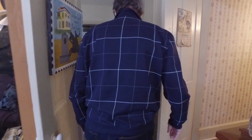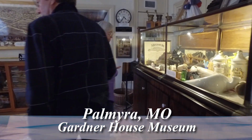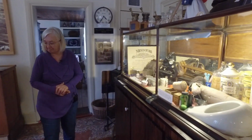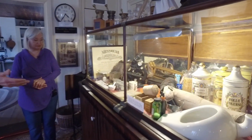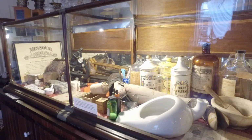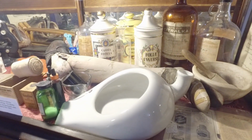Now we're leaving the part of the original building, and we're in an additional space here, right? Right. Of course, you had physicians in town. Everybody had physicians, but not everybody knows the kind of tools and remedies they used, and that's what this is dedicated to. Yes, yes.